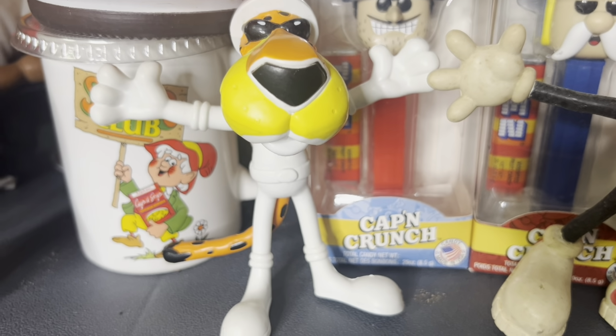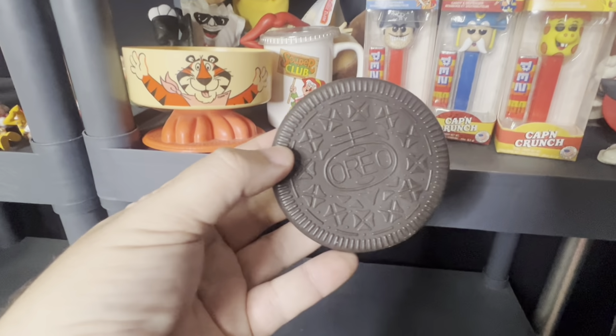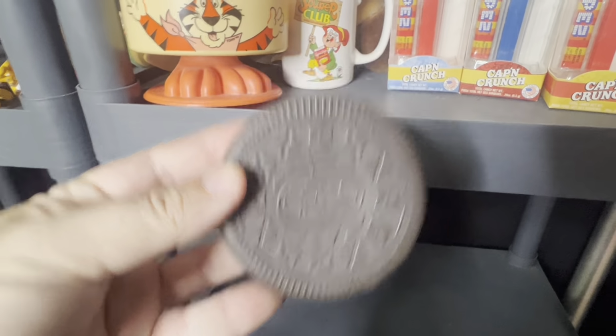Chester the Cheetah Bendable's worth about $10. And the Jack in the Box figure is worth about $6. Have another Chips Ahoy little girl. She's worth about $10. And our Oreo Bendable figure is worth about $8. And then we have an Oreo ice pack that's worth about $10. This vintage Tony the Tiger plastic bowl is worth about $10.